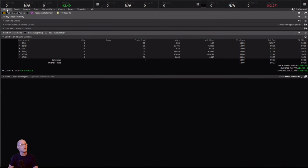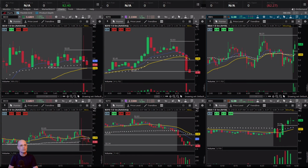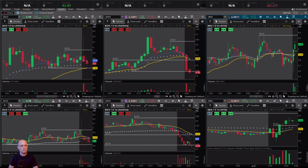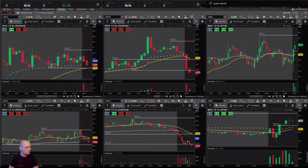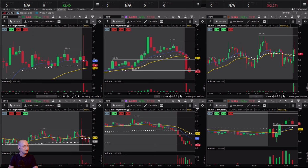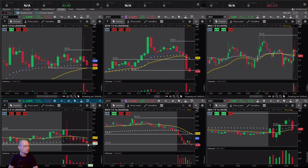What am I sitting at? I'm up $937 on the day. $0.17 candle ranges on BBAI. I'm going to go ahead and change my stop loss parameter again. I'm constantly readjusting. I see SECO over here. This is tempting to want to take this trade right here.